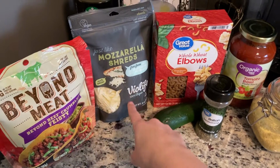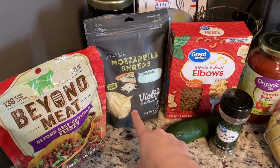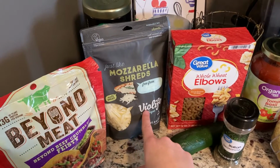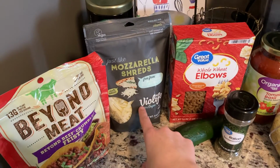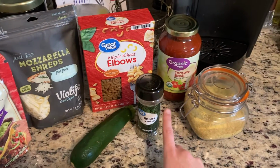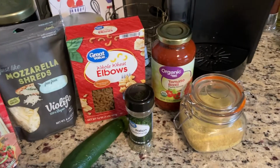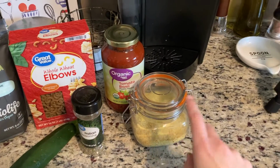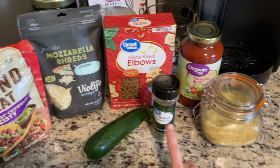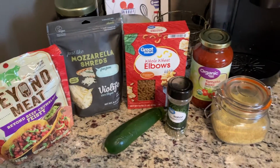Some kind of cheese or vegan cheese. This is BioLife mozzarella shreds. This is probably one of the best vegan cheeses I've ever tried, and this is all we eat now. I have a zucchini I'm gonna put in there, and some nutritional yeast. We'll do salt and pepper to taste, of course, and some Italian seasoning. So we're gonna go ahead and get started on that.